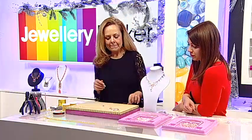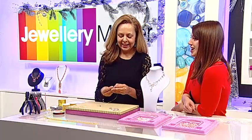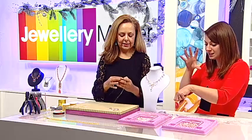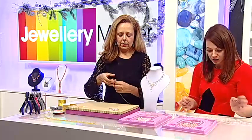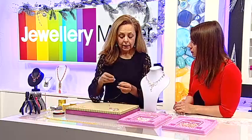I was in a well-known department store yesterday, spending money that I don't have, and there was a top. I didn't get it, but it was very plain and black, and all it needed was a real statement piece of jewellery, like a big, chunky, but like you say, something that stands out. Gold, black or gold, either way. Yeah, either way.